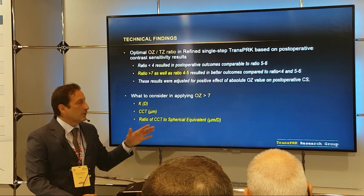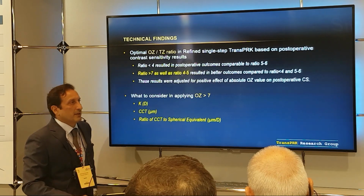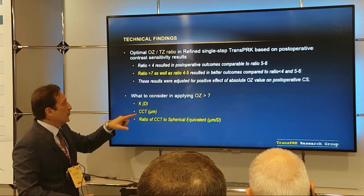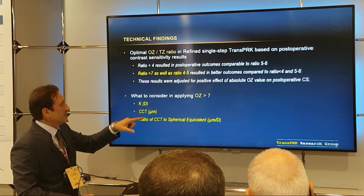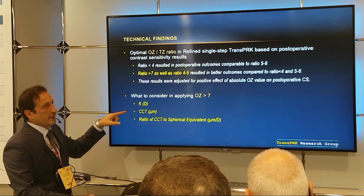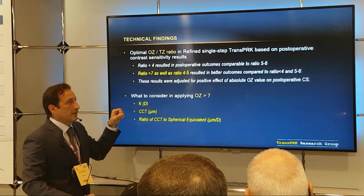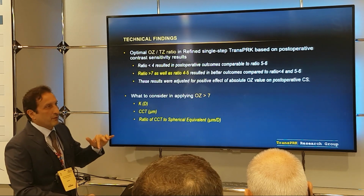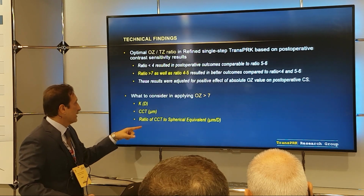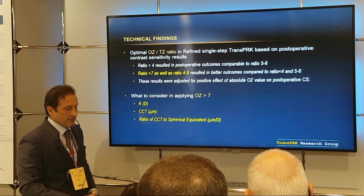Many people ask me about the optical zone, and if you want to say it very precisely, if you use a zone of more than 7 millimeters, it's better that you choose patients with K more than 45, pachymetry of 480 or more, and consider the ratio of CCT to spherical equivalent of something like 200.